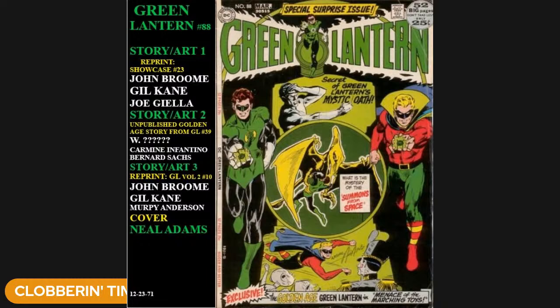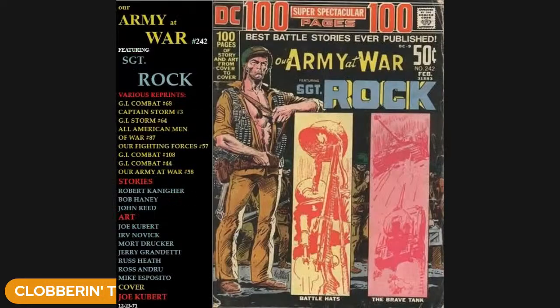Story 3 is a reprint from GL, volume 2, number 10, by, again, of course, that great John Broome and Gil Kane team, with inks by the extraordinary Murphy Anderson. And it sports a nifty Neal Adams cover with some little Golden Age cover added to it, which I think is pretty nice. Great to see Alan Scott on there with Hal.